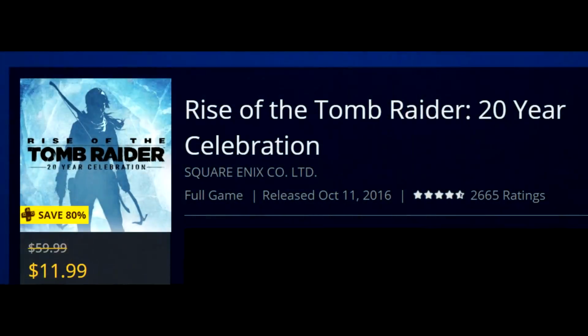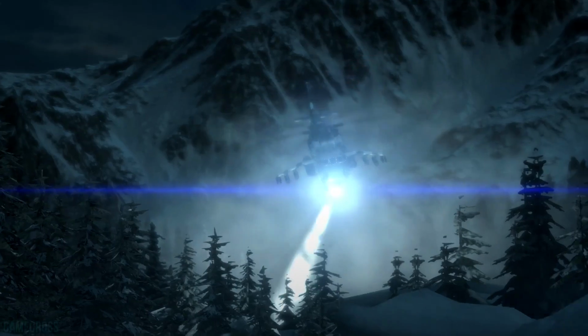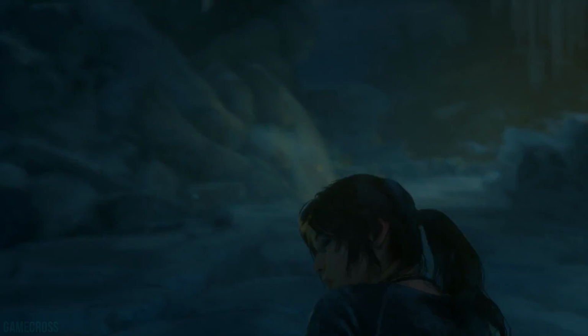Speaking of which, Rise of the Tomb Raider 20-year Celebration Edition is one of those hidden sales as a part of the PlayStation Special Sale, and it is down to just $12. I do believe this is the cheapest this game has ever been on the PlayStation Store, and $12 is a great buy. If you're looking to get into Tomb Raider, ROTR is a great starting point, and I do believe this game is a sizable improvement over the initial 2013 title.